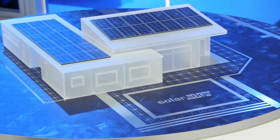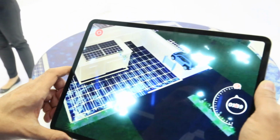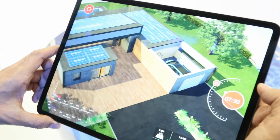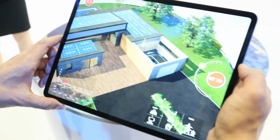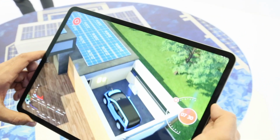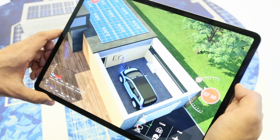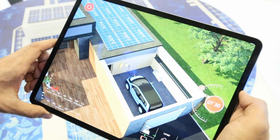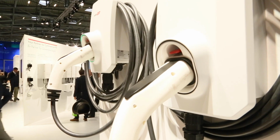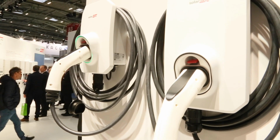So here we see a typical house, and we see all the energy flows coming from the roof, coming down to the PV inverter. If you look in close, you see here, this is the inverter, the EV charger. You see it has a battery also connected. So the PV power comes into the inverter, charges the DC of the battery directly, and from there, at a later stage, can also be charging the car.